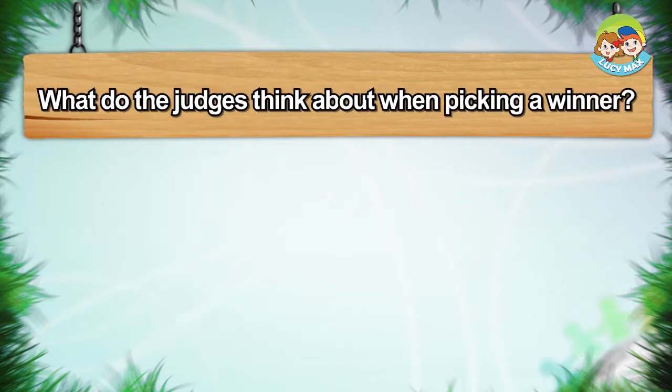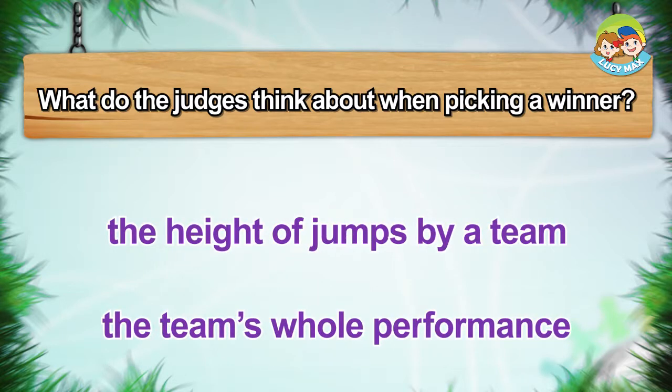What do the judges think about when picking a winner? The height of jumps by a team. The team's whole performance.